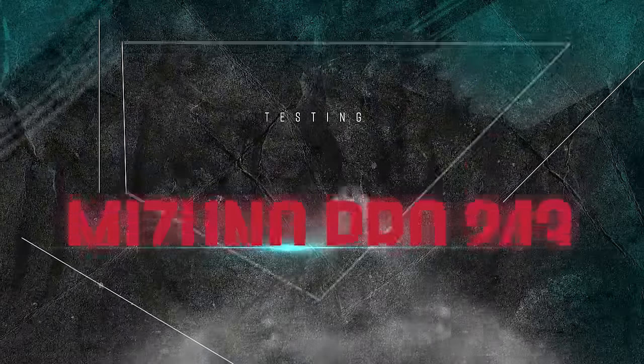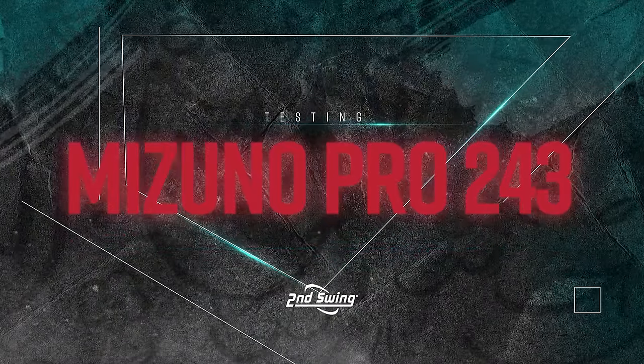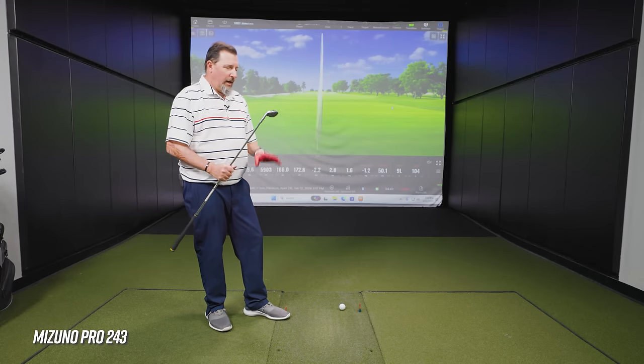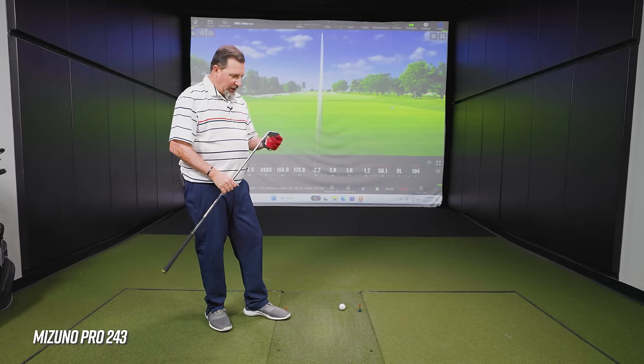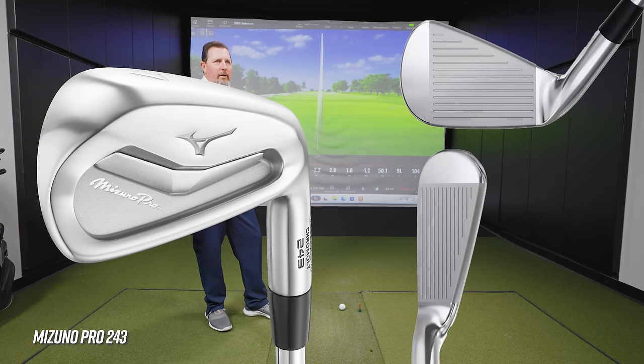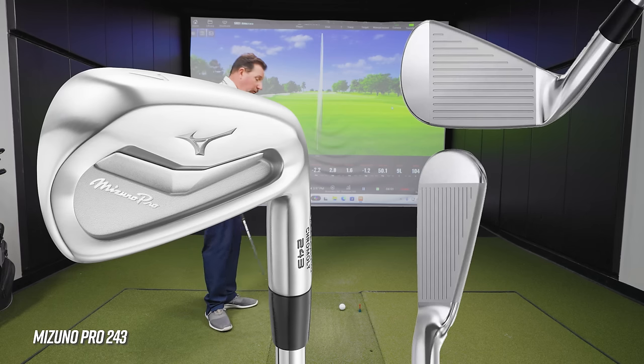So that was 34 degrees of loft. Okay, we will, I believe, go down in loft here. That's the Mizuno, correct? Yes. Now, how's that one look when you put it down? Really good. I'm so picky about irons, and there's only a few irons out there that I look at and would be really happy playing. This is one of them.